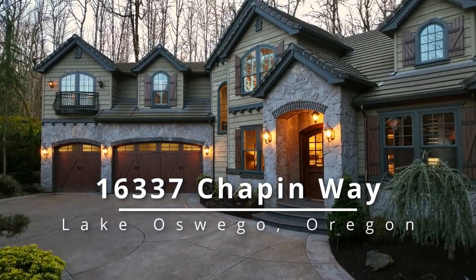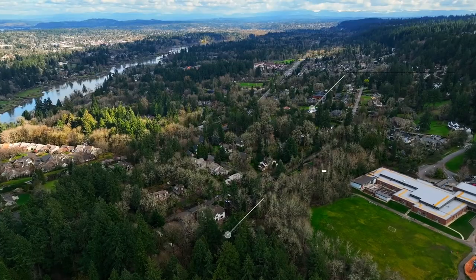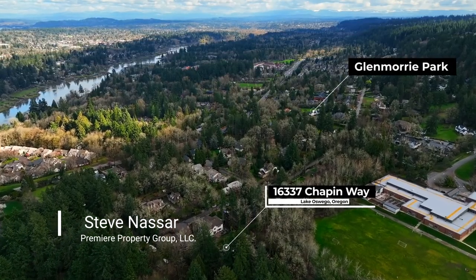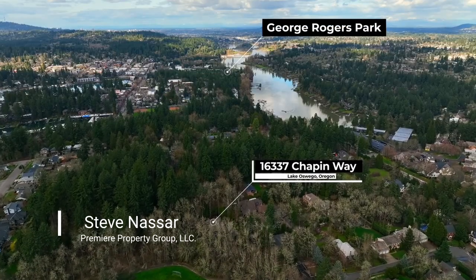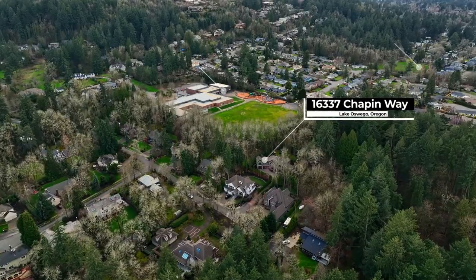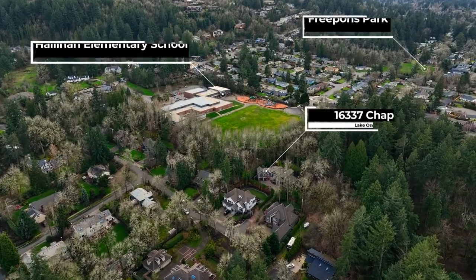This custom, French country-style home, meticulously built by a builder for their own family, is ideally located in Lake Oswego's Glenmorrie neighborhood. It's situated just minutes from downtown Lake Oswego, restaurants, shopping, parks, top-rated schools, and trails. The perfect blend of tranquility and convenience.